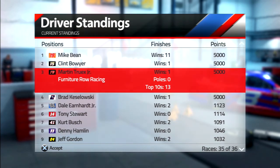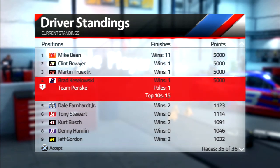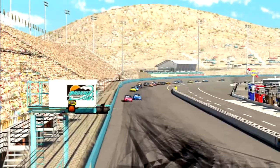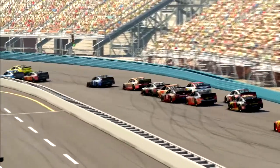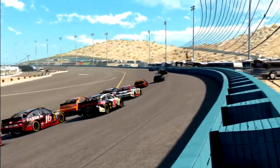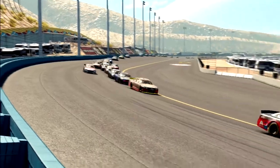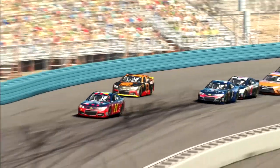But yeah, all right. So like I said, here are our final four: us, Clint Bowyer, Martin Truex Jr., and Brad Keselowski. We will settle this in Homestead. So overall, guys, good race. A lot of fun. I wasn't expecting to have that much fun at Phoenix. I knew I was already locked in, but I felt like I should try and race my way in. With a good finish at Texas, if I didn't win at Texas, I think I could have raced my way into the final four.